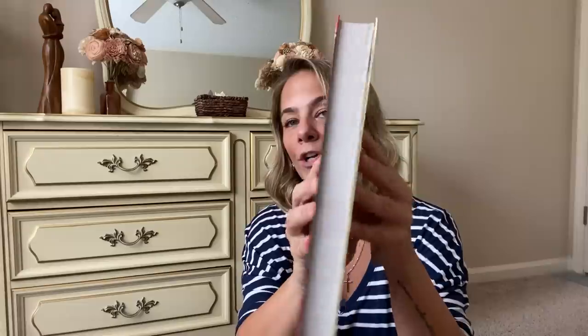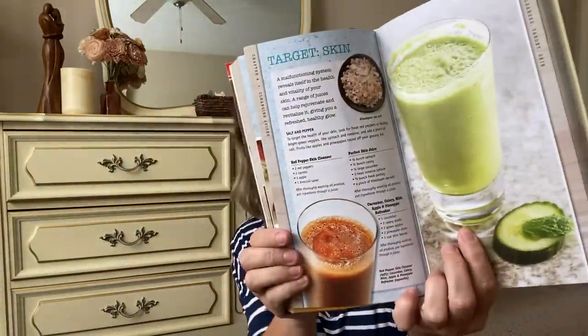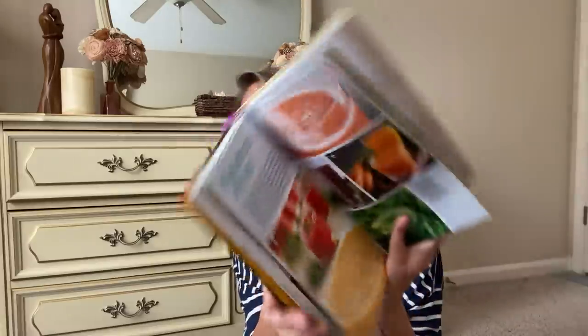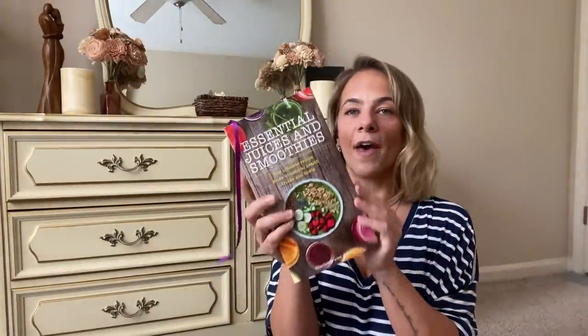Y'all, I am here for it. Y'all see how thick this is? And it's got the little bookmark as well, which is so cool. So it just shows different... This is a very good quality book, y'all. Very good quality book. And I'm here for all the juicing, for all the smoothies. Like, they have recipes, like all of that, and I'm here for it.